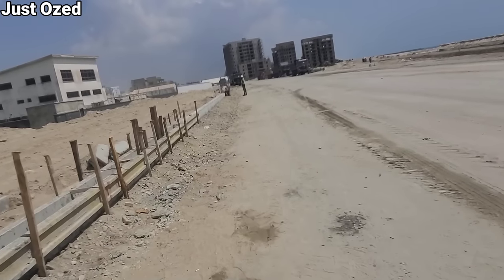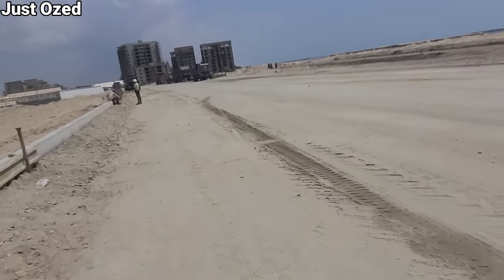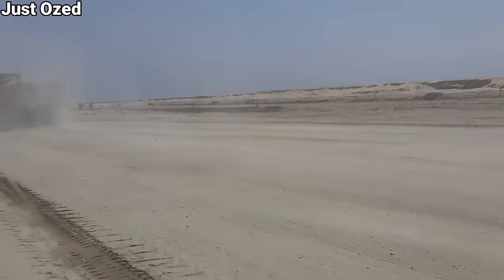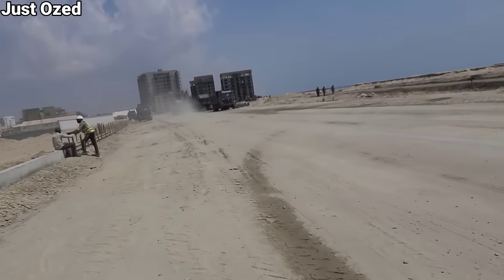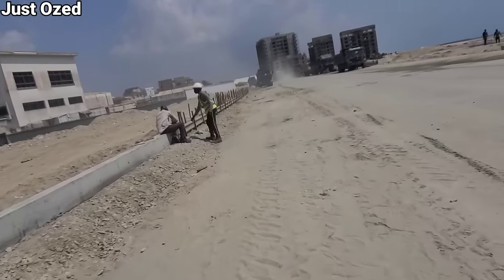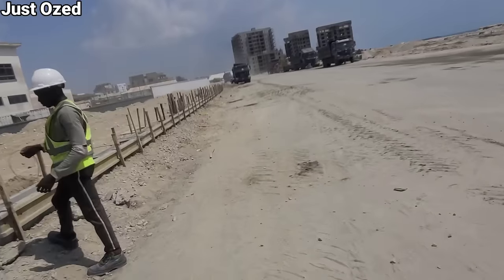So let's take a tour on the second lane of this project to see how much progress they've made on the Lagos-Calabar Coastal Highway. Before now, I've taken you on a tour on this road right from here down to Marowa Junction, and we've all seen the progress achieved there. If you've not seen it, I will link it below this video. So now let's take a tour on the second lane to see the progress made so far on that section.